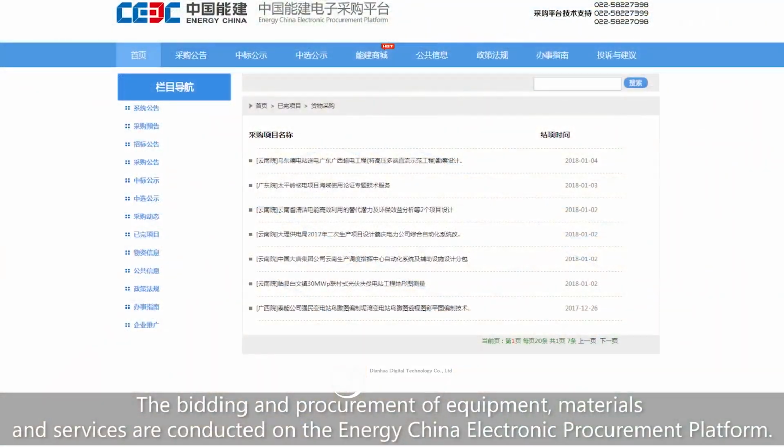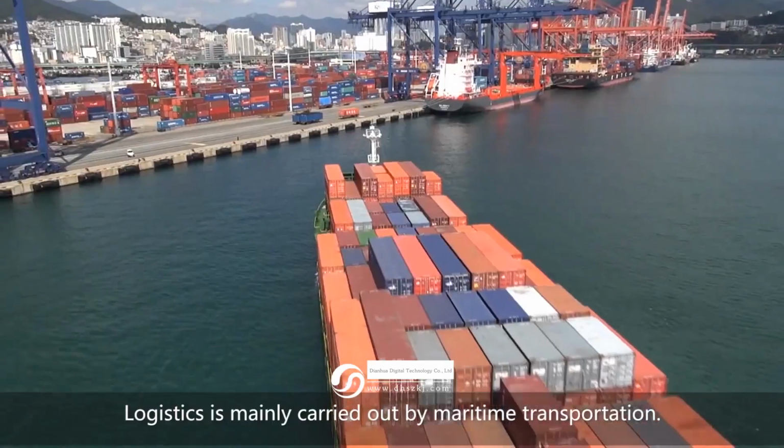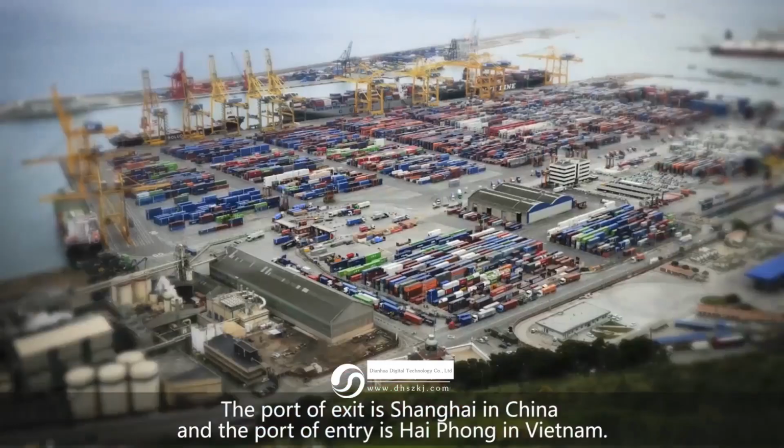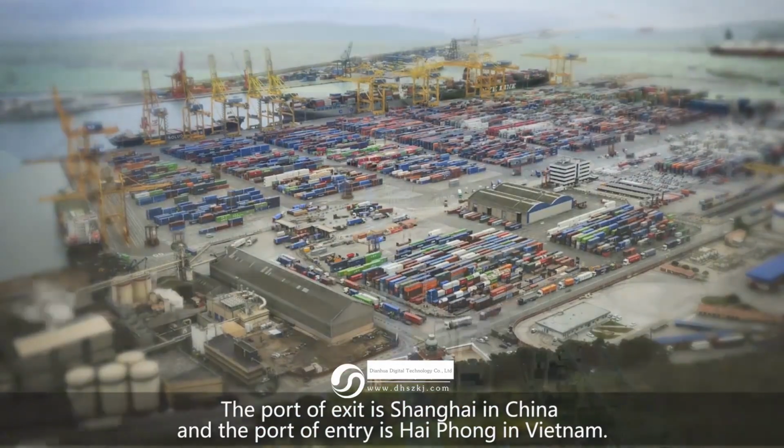The bidding and procurement of equipment, materials, and services are conducted on the Energy China Electronic Procurement Platform. Logistics are mainly carried out by maritime transportation. The port of exit is Shanghai in China, and the port of entry is Haiphong in Vietnam.